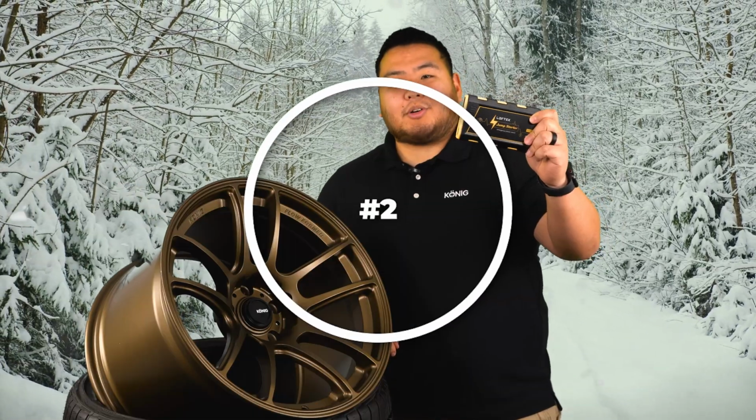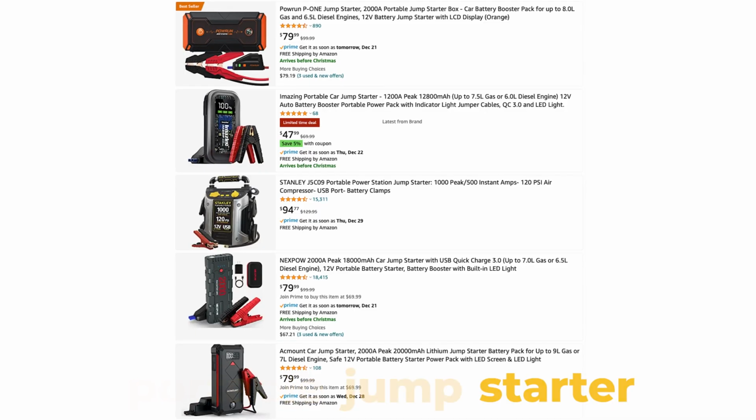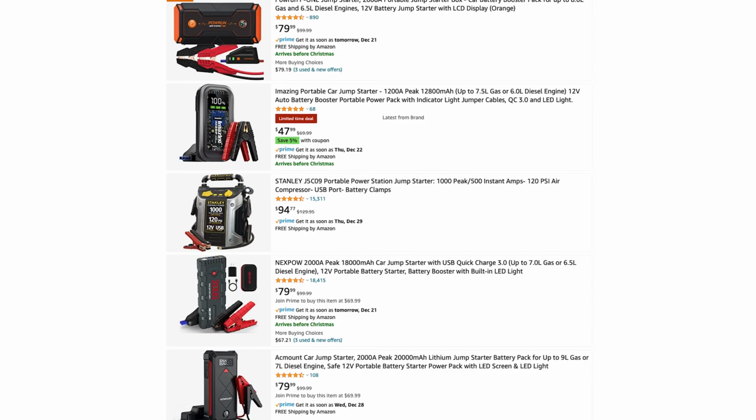A portable jump starter. This is a compact, convenient, easy to use tool that everyone should have in their car. It'll save you from walking around a parking lot looking for a friendly stranger to give you a jump.